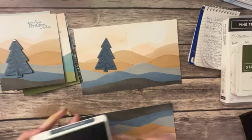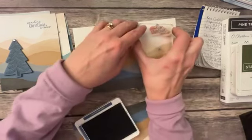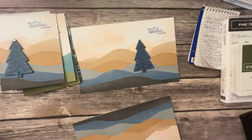And we are going to stamp Sending Christmas Wishes with Misty Moonlight. Don't forget to stay to the end because I will reveal what's in the Advent box today.